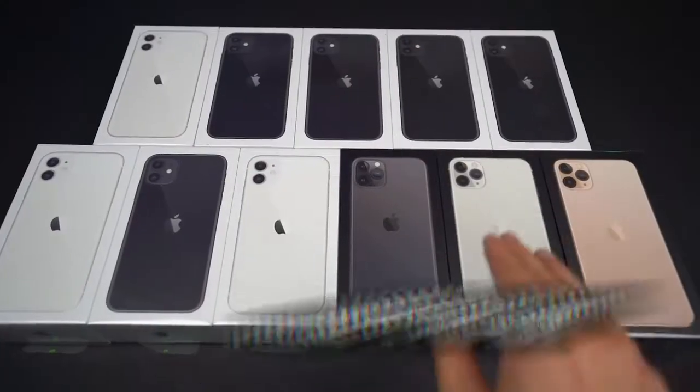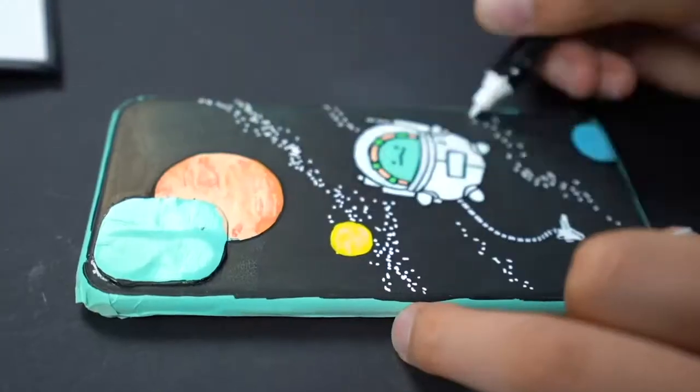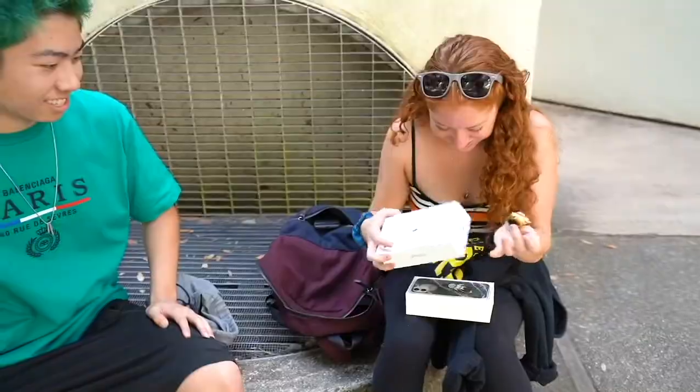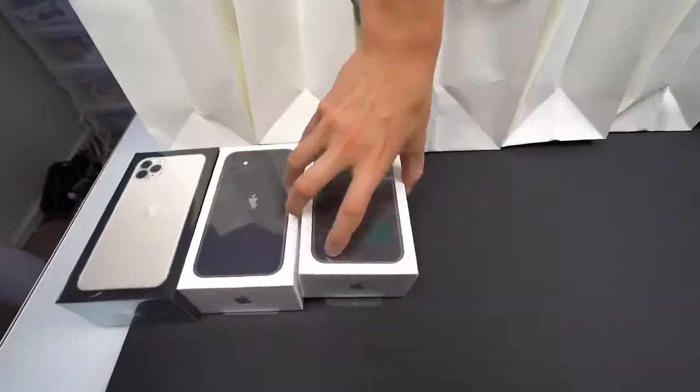I bought 11 iPhone 11 Pro Maxes and iPhone 11s. I'm going to customize them using paint, then give 7 of them away to random people, and these 4 will be a giveaway for you guys. Here they are, all 11 of them.